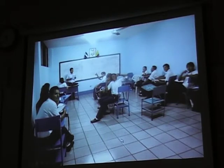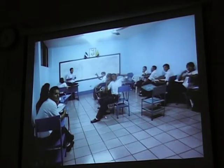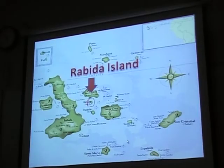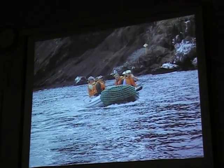This is supposed to be the best school in the Galapagos, the oldest one. It's not the only one, but it's supposed to be the best. But look at the walls. Look how small it is. They don't have TVs. That's a classroom. You're lucky to be in a nice school. Most schools in the world aren't. But in America, they get paid $12,000 a month.